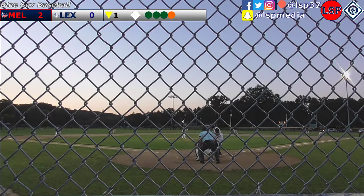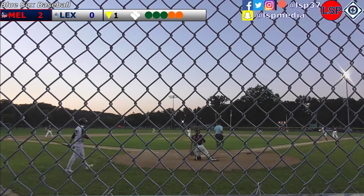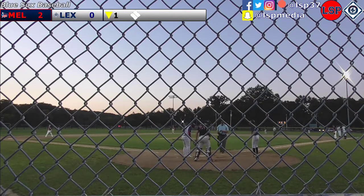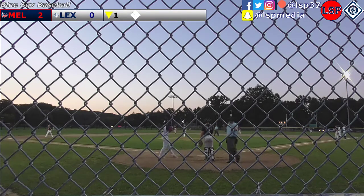The 3-1. Taken for strike 2. So Smeglin back into the count, 3-2. Just 12 pitches in that first inning for Karras, 11 for strikes. This is lined, scooped up, and booted by the second baseman, Santos Ocampo. And just like the top of the first, the bottom of the first begins with a leadoff error.